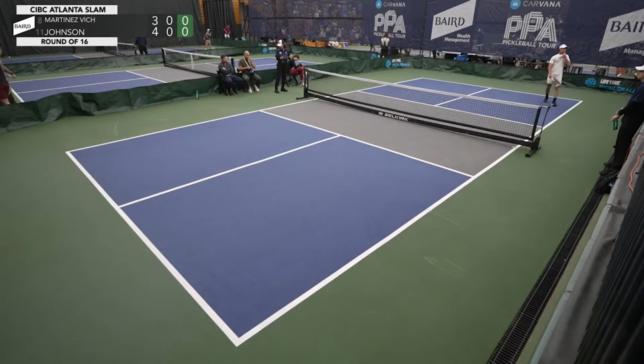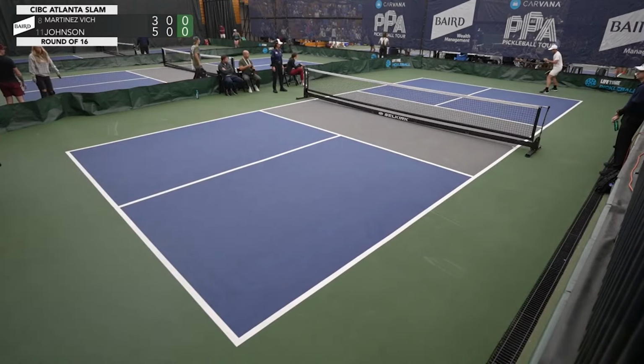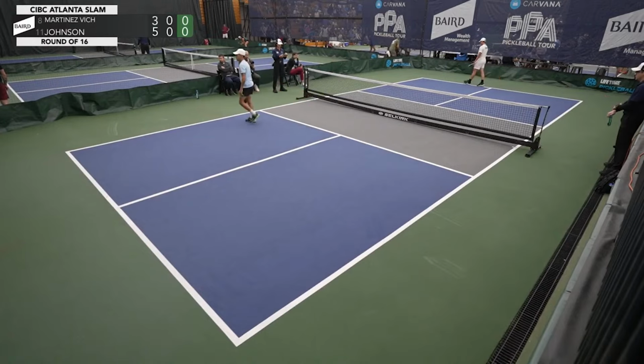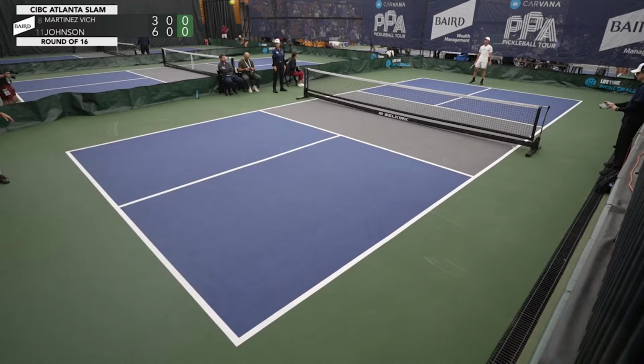Pretty from J-Dub. Very pretty. Steps over the kitchen, finishes that one with the overhead. Five. Just a perfect passing shot right there by JW. I don't think he could have hit it any better.